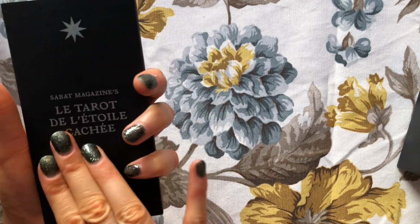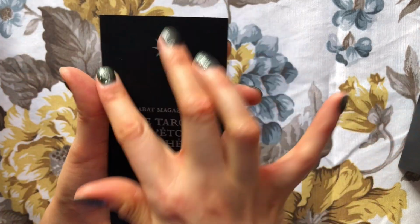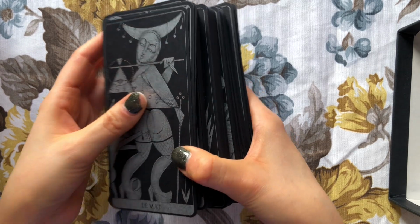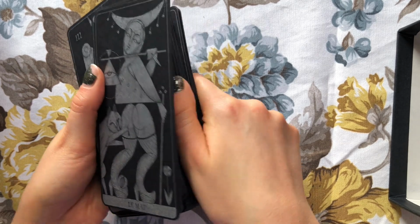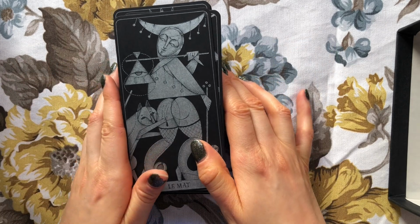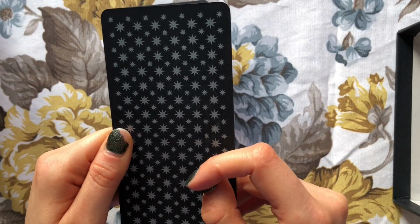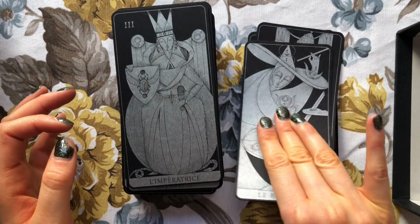It's all black, kind of like art paper matte. And the ink is like metallic silver. And then the cards are all in that black art paper with that same silver ink. The illustrations are amazing because she's an amazing artist. I go follow her. I love her. Go check her out. And these are the backs. Everything is in this style. So this is a Marseille style deck.